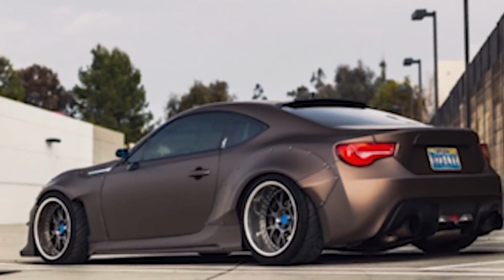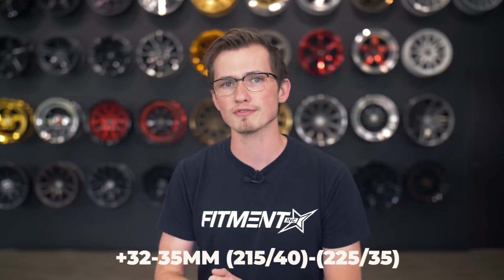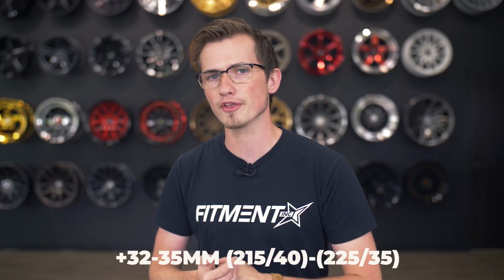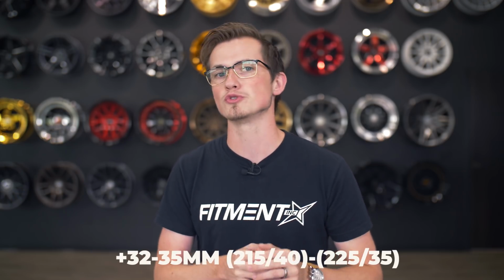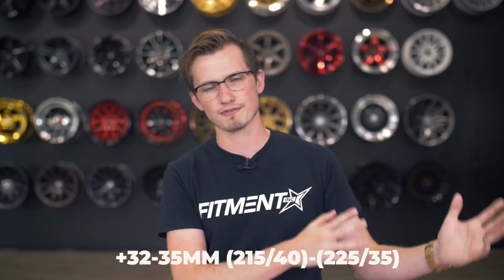But for the most part, if you're looking at a 2014 BRZ or FRS, you're going to be floating right around that 35 range. You can go down to 32 offset, which is going to give you a little bit more aggressive, but you will have to pull back your tire a little bit. You'd probably be looking at something more along the lines of a 215/40 or 225/35 if they still exist to get that thing to fit underneath your car.